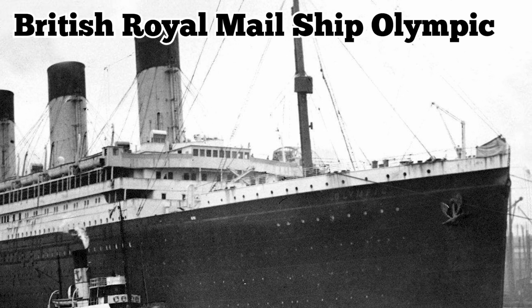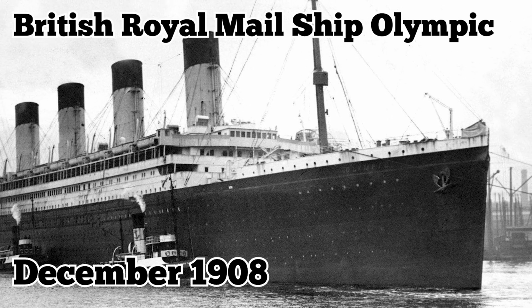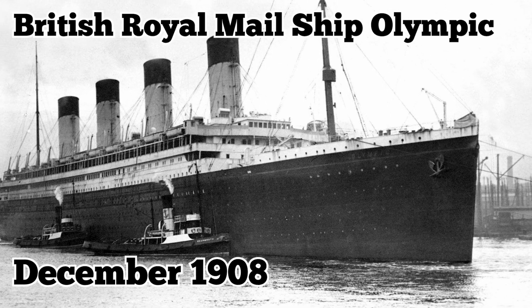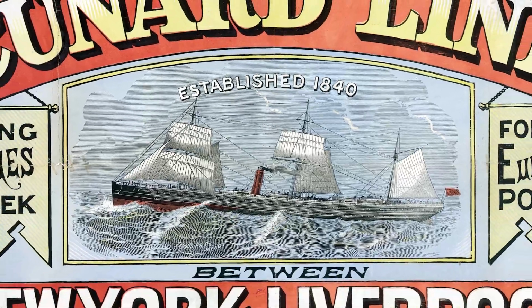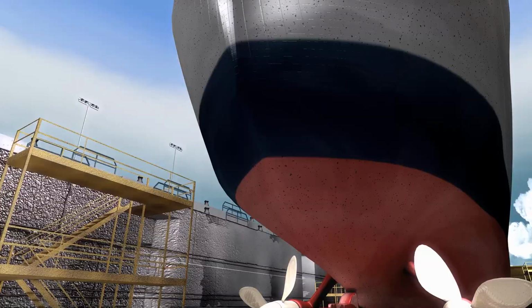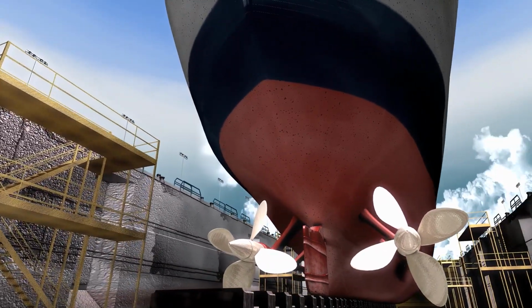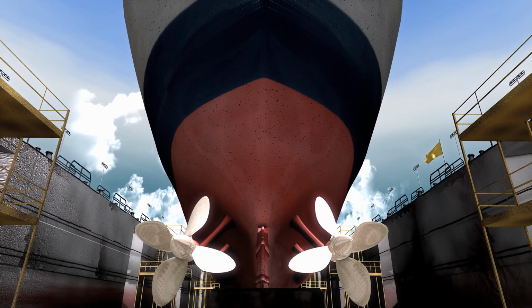Construction on the British Royal Mail ship Olympic began in December 1908 as part of the White Star Line's plan to create a new class of luxury vessels. These new vessels were capable of competing with the Cunard Line's highly profitable transatlantic passenger service. Built in Belfast, Ireland at the Harland and Wolff shipyard, the Olympic was the lead ship of a namesake-class trio of passenger vessels, which were designed with first-class comfort in mind.